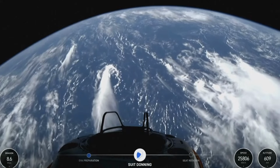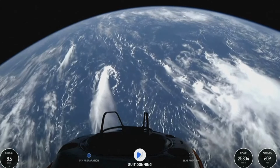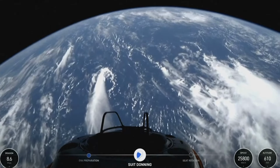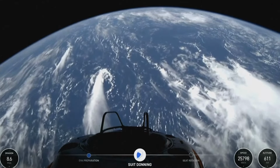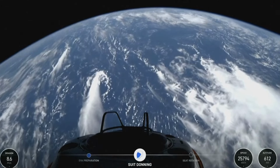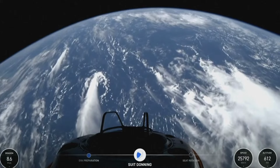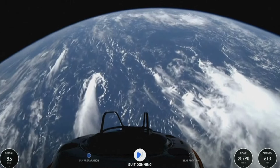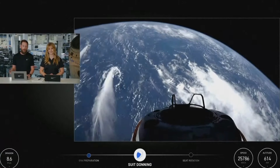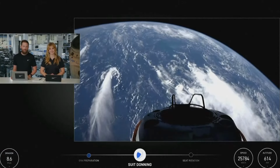Now, since we are not using Starlink to enable views today, there will be moments of expected loss of signal due to ground station coverage. So those views may be interrupted from time to time, but generally we expect to get some great shots today. And as of right now, we're less than an hour away from the start of the EVA. For now, though, let's learn a little bit more about the mission and our crew.